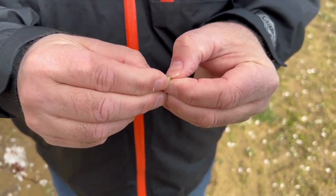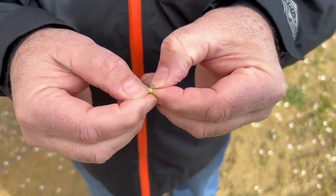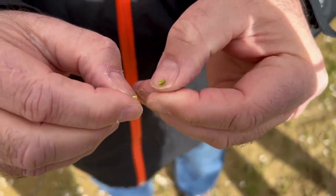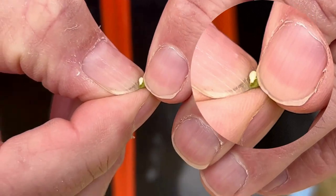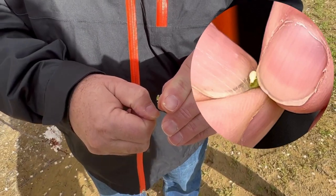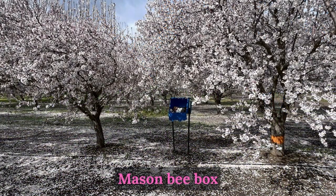Inside of that is a little tiny white nut. There it is on my finger. So that is the beginning of an almond. So I did a little video to show you the stages of it.